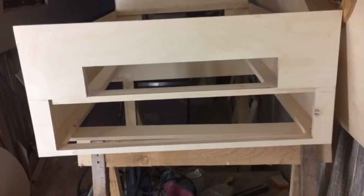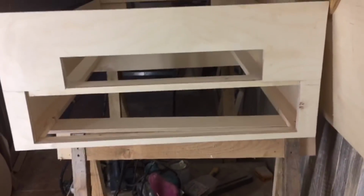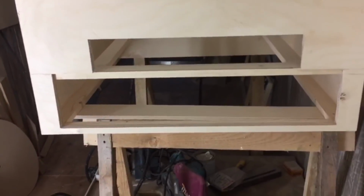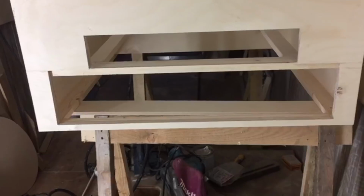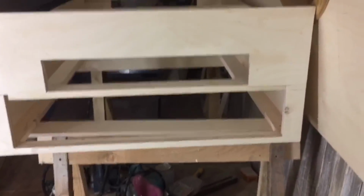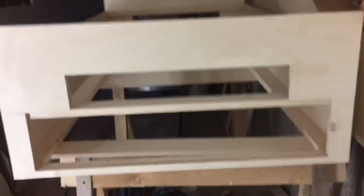Good evening everybody. Yeah, I've cracked on today. I didn't do much filming because I was quite focused on what I was doing, and it's a bit tricky working out. But anyway, this is the fruits of today. This is going to be part of the bed.